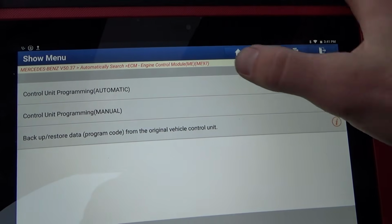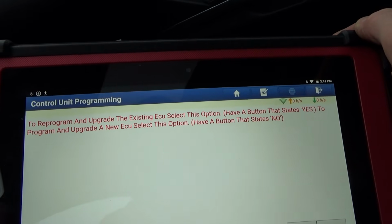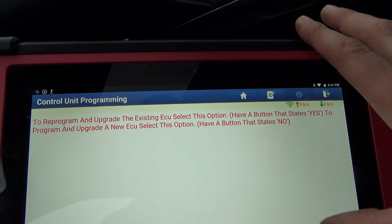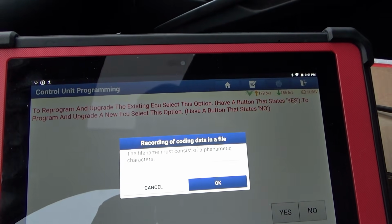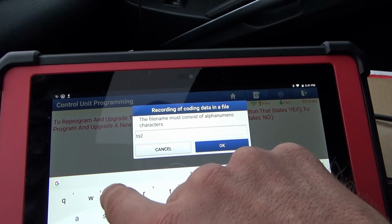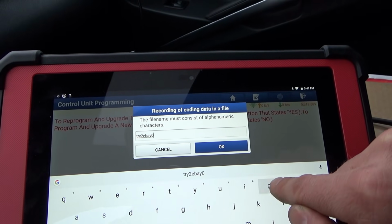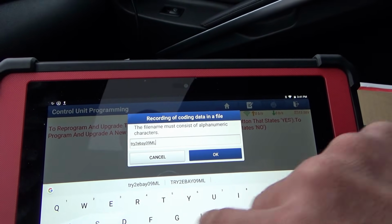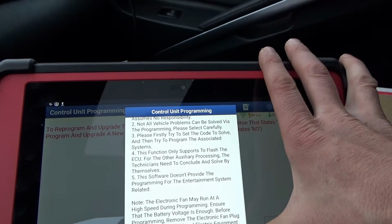Okay, control unit programming, automatic. So existing ECU, I guess it's an existing ECU. It's on the network. Try to eBay, 09, ML550. Okay. All right.